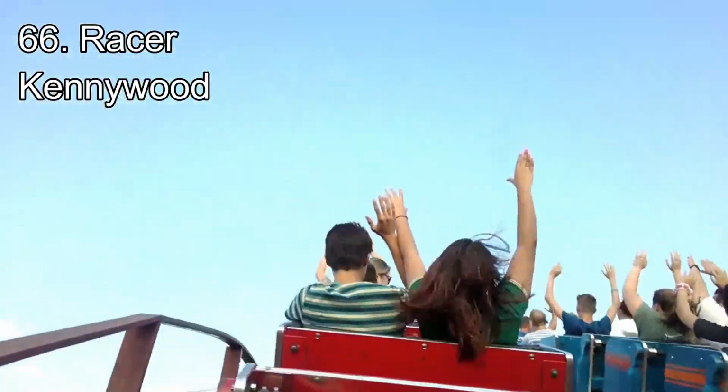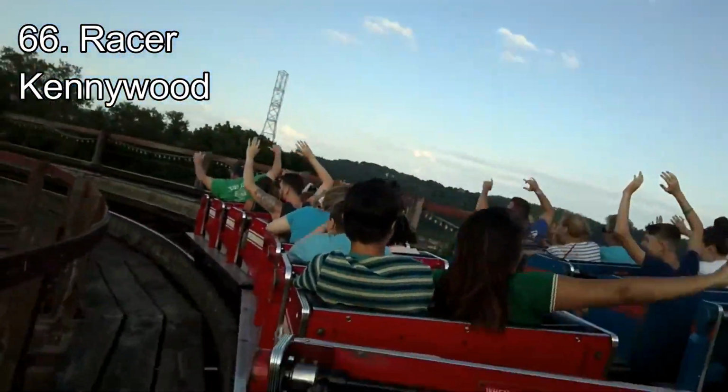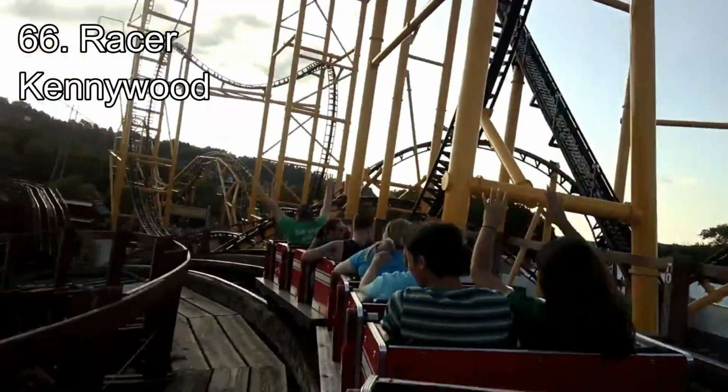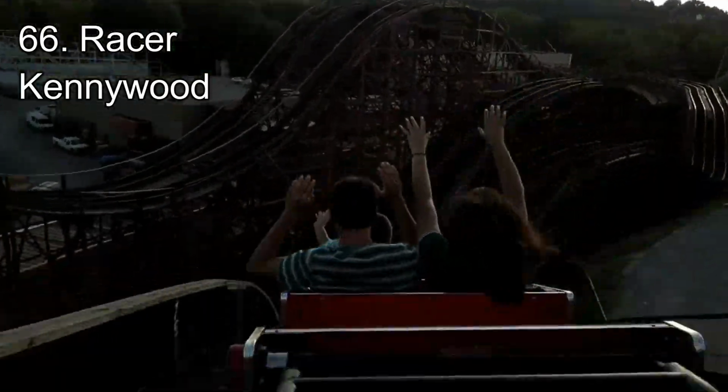In fact, this might be one of the smoothest wooden coasters I've ever ridden. However, this ride can be a bit boring. It has a bit of airtime here and there, but some turns can be a bit slow. It is still a fun coaster though.